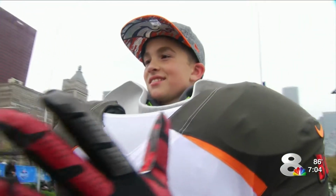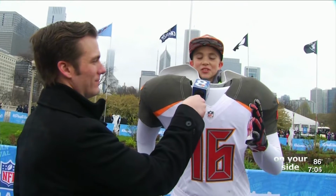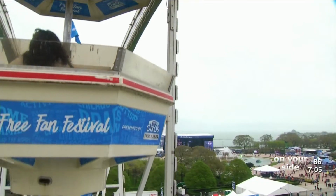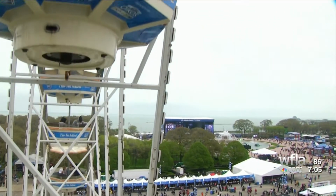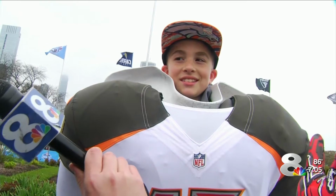So why'd you pick the Buccaneers? Because they're my cousin's favorite team. Do you know any of the players? Yes. Name them. Mike Evans. Forget about Jameis Winston? Yes.